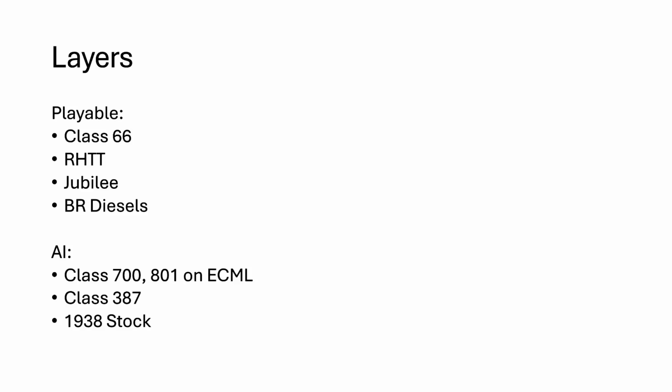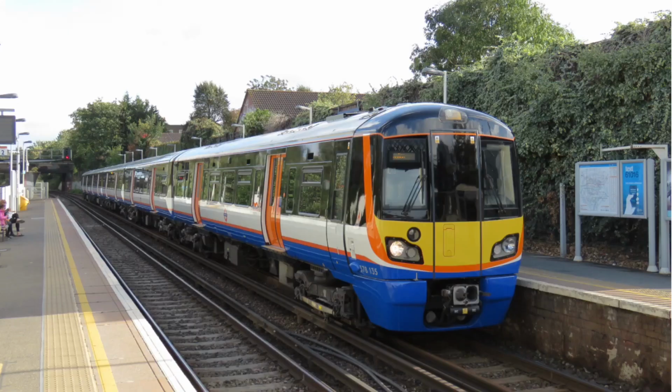And the 1938 stock. So, a fair few layers for such a short route. And of course, let's talk about the potential DLC for this route. The caveat I'll throw out here is, if I think a route could have a potential DLC, I will mention it. In this case, if they did release a DLC for this route, which I don't think they're going to, we'd see one of these, the Class 378.